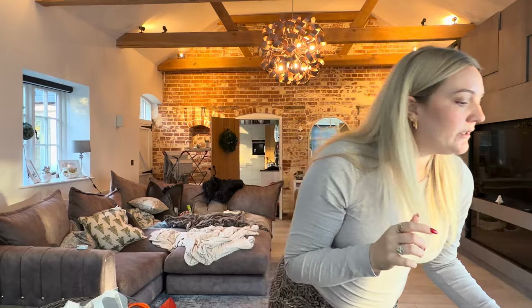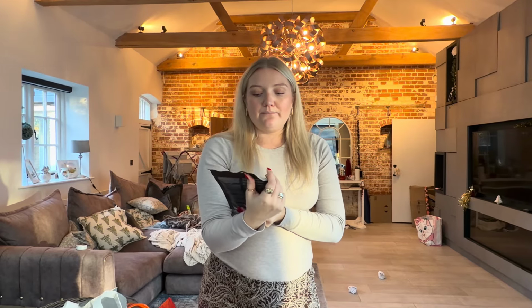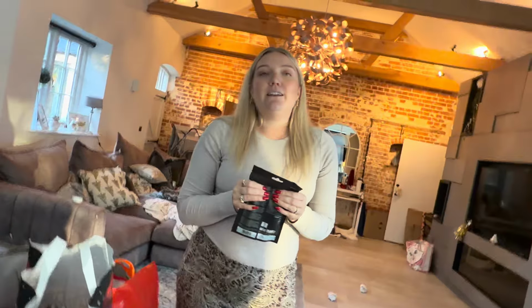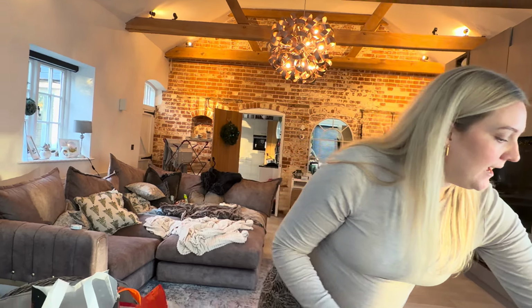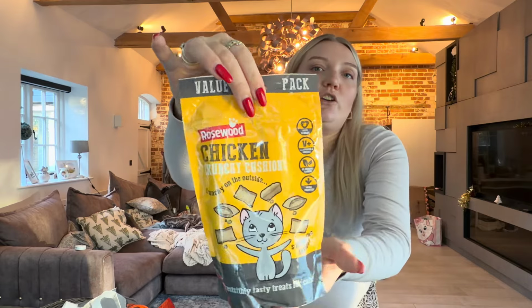I also picked up these dog treats because I always do Ben's mum and dad a hamper for Christmas. I just find it the easiest thing to do for them, because I never know what to get them, and I just think it's nice to do a little selection of things for them. So I always do that. I got them their dog treats, and I also got their cats these little crunchy cushions.